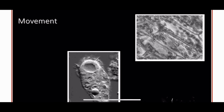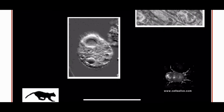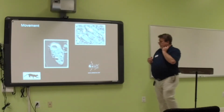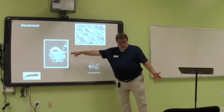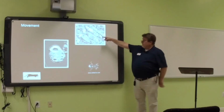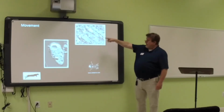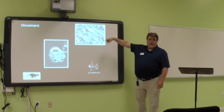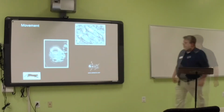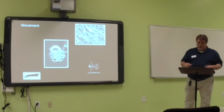Movement. This is a characteristic of living systems. When we think about movement, you usually just think about animals, which makes sense. But single-celled organisms move. You've probably seen them under a microscope. Plants, these are plant cells. People think plants don't move. On a cellular level, they do. That is called cytoplasmic streaming. That's a fun word, isn't it? With those organelles and stuff circulating through there to help distribute heat. But movement, that's a characteristic of living systems.